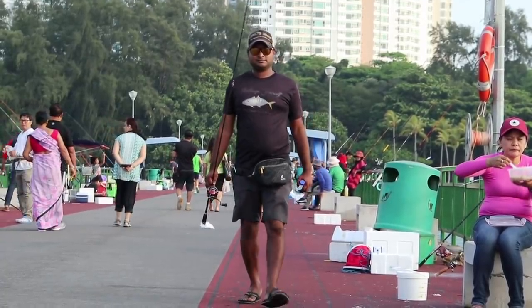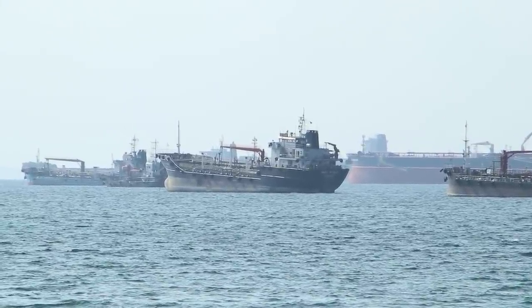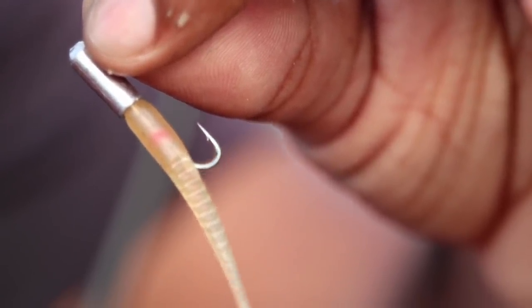Okay, so we're here at Bedok Jetty. One of the first things to look out for at any jetty is which direction the ships are facing. If we take a look over there, all the ships are facing in one direction. Generally speaking, where the bow of the ship is facing is where the current is coming from. For Ajing, you want to look at which direction the current is coming from. It's very important because we're using very small sinkers, and you want to get your line to the bottom as quickly as possible, or at least to the optimal depth.